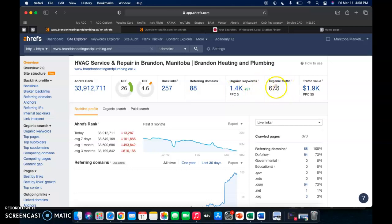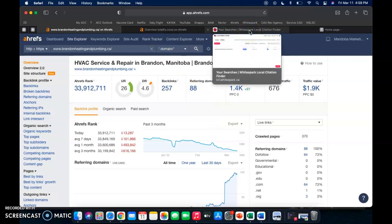And they're getting around 676 people per month going on their website. So that is giving them lots of eyes on their business. And out of the 676 people that look at that website, even if they only get 50 people clicking on that call button, that's 50 extra jobs that they wouldn't have had otherwise. So super important to have a good ranking website that people can see and actually give you guys a call.